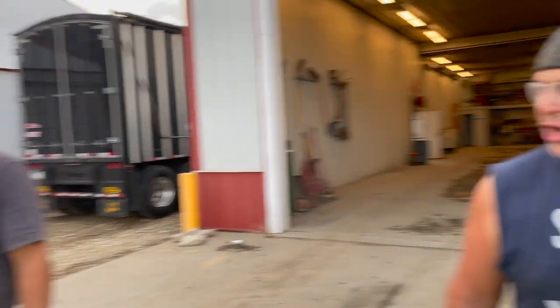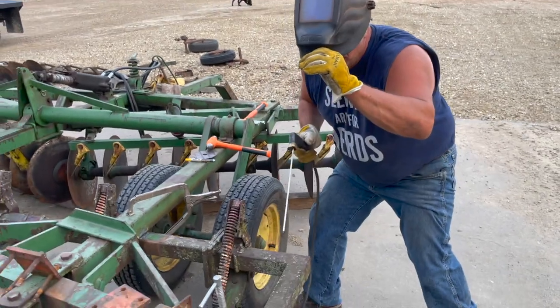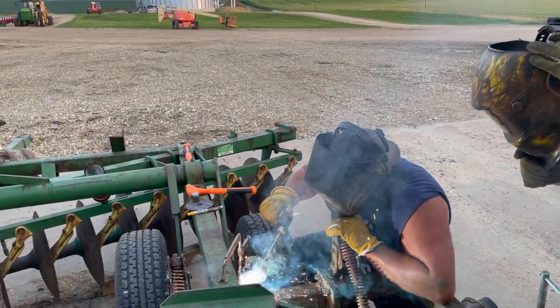Not bad. Kenny's not here, and Shane's not here, so I hope these welds hold. It's on. I see you, Bob. I'm starting over. So slow.